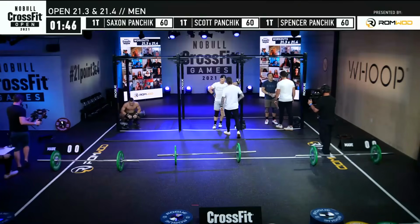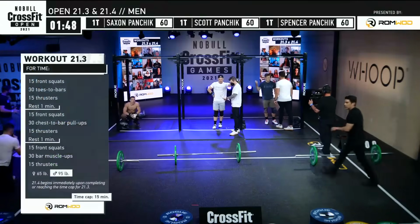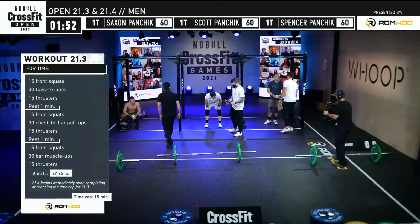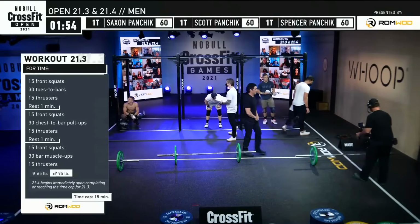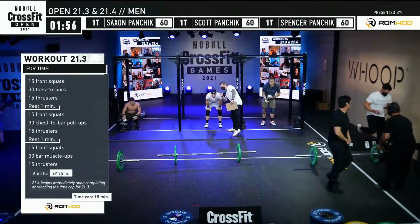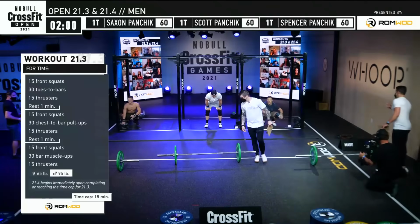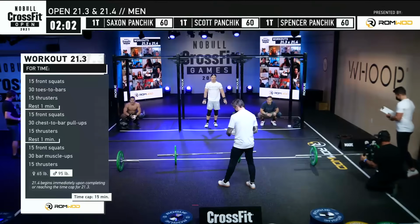Like I said, that OG Scott Panchik came out. You're looking at the athlete in the middle. He came out blazing. Remember, everyone was saying Spencer always comes out hot, but Scott came out hot because he knows those Open experiences are really paying off for him right now. Scott will be the first man to start the second part of this workout.